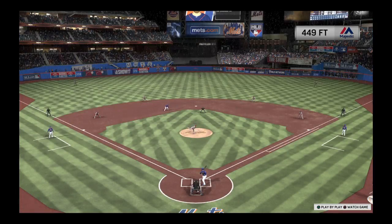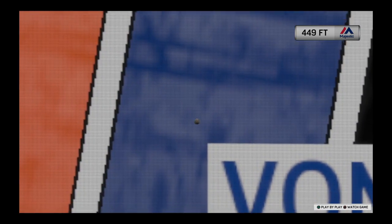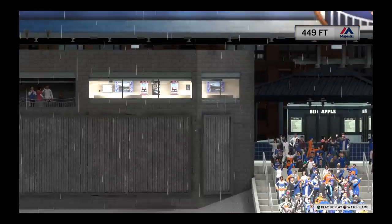There's not a hotter hitter in all of baseball, folks. As the guy on the mound can attest, he's seeing everything they're throwing at him well right now, and he's not missing them either.